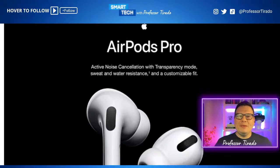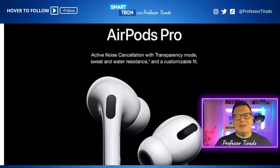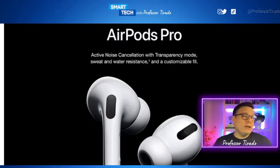Happy Thursday, everyone. We are here talking about the AirPods Pro, and this one has the active noise cancellation, which is really great when you're trying to avoid having outside noise. And if you're going to be commuting, whether it's on the subway or the bus, or if you wanted to just make sure you can listen to music at the gym, then perhaps this is one that you may want to consider adding to your shopping cart or even your wish list.